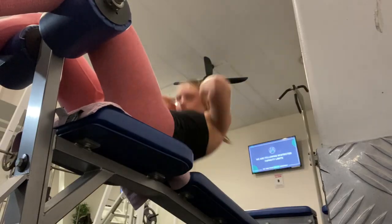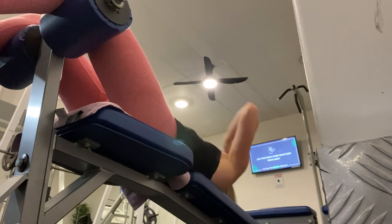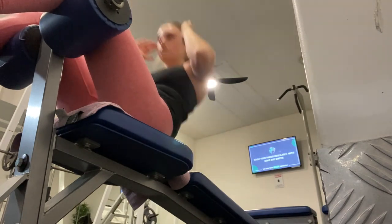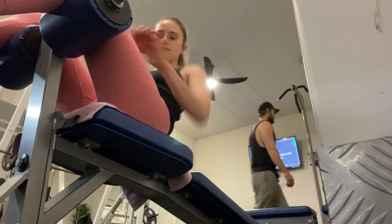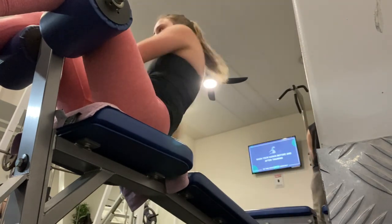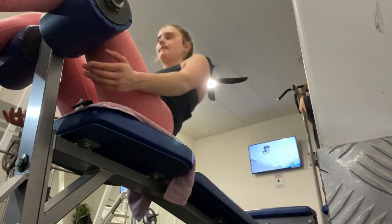And then I did about 5 minutes of ab work on this declined bench, just normal sit-ups, Russian twists, and then this person decided to invade. Thank you very much, sir. And then just a mixture of exercises.